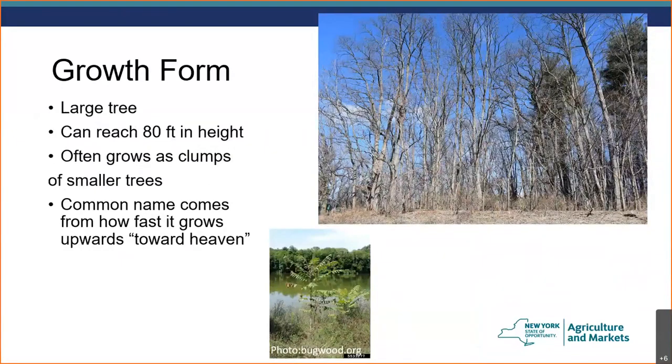Tree of Heaven is a large tree, it can get very tall, up to 80 feet. It will spread rhizomatously, or through its roots, as well as its seeds, which makes it more invasive. In that top picture, the tall trees are Tree of Heaven, and there are also a lot of smaller trees in front of it that are also Tree of Heaven, spreading from the larger tree's roots. That bottom picture is just a small sapling, and that'll quickly grow into a tall tree within just a few years. That's part of the reason they call it Tree of Heaven, because it grows so fast upward.